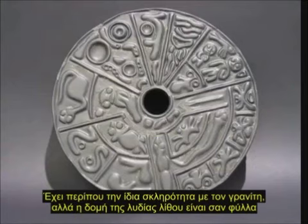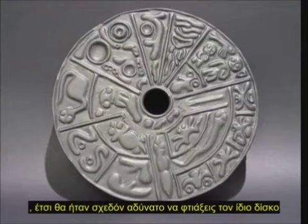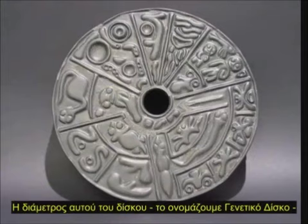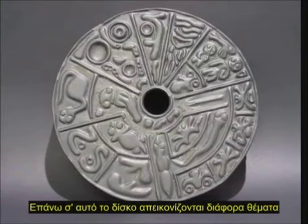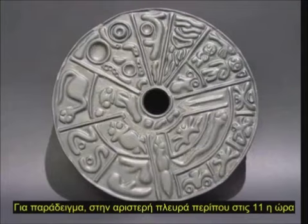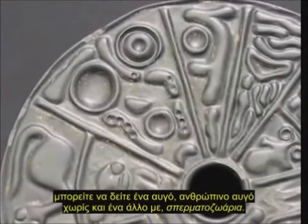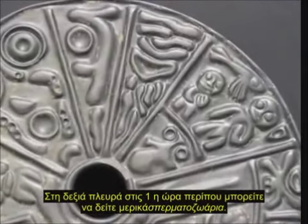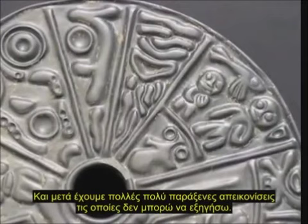It's nearly the same hardness as granite, but the structure of lyddite is like leaves, so it would be quite impossible to make the same disc in our days out of the same material. The diameter of this disc, we call it the genetic disc, is about 27 centimeters. And on this disc you have several things presented which usually you can only see with a microscope. For example, on the left side, around 11 o'clock, you can see one human egg, without and another with sperm. On the right side, at approximately 1 o'clock, you can see some sperm, and then you have several very strange presentations which we could not explain.